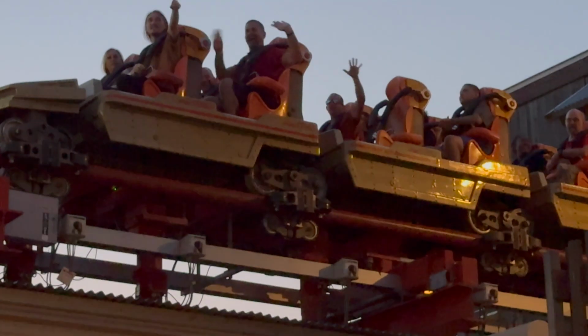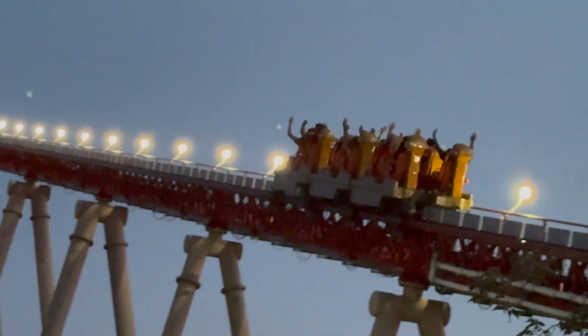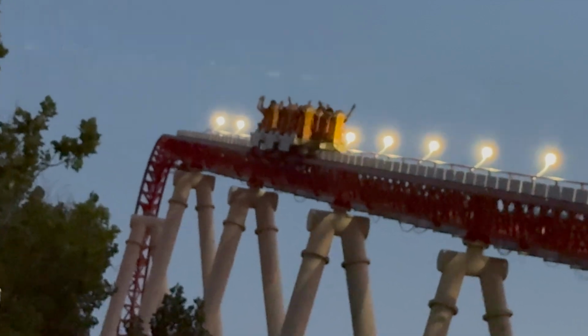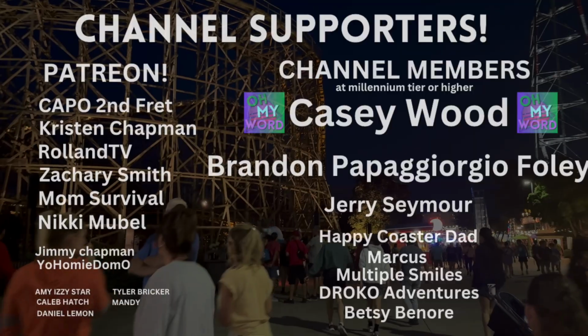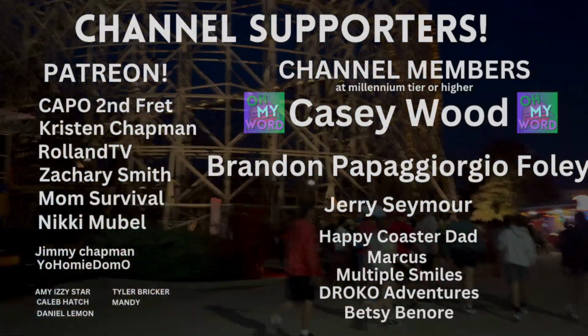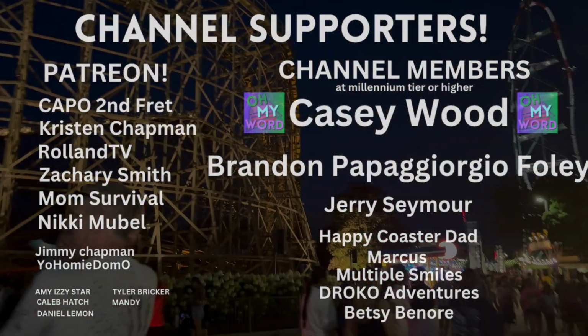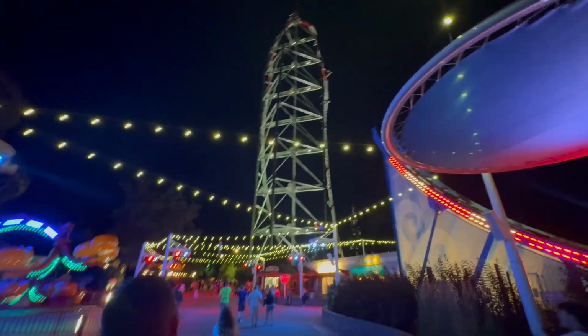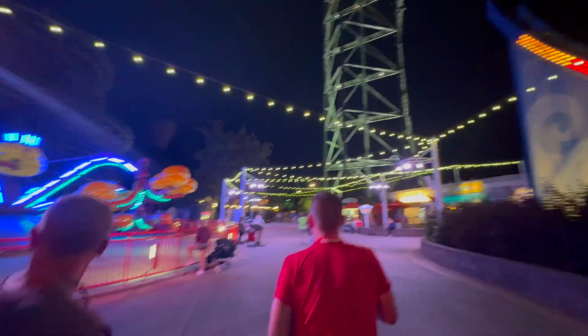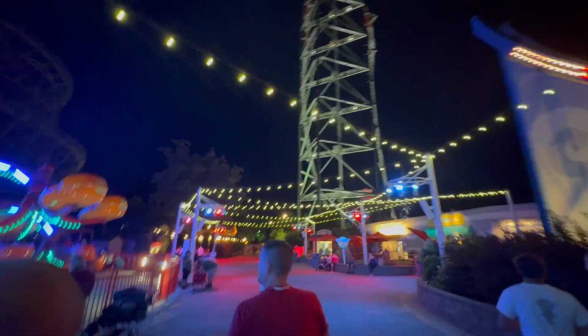They are on now. There they go. All right, we're headed towards Gemini. One more ride tonight. Let's go. Pretty much a straight walk in. And we're out, on our way out. Back to Hotel Breakers, but just to get our cars and head out to Bay Mountain for tonight.